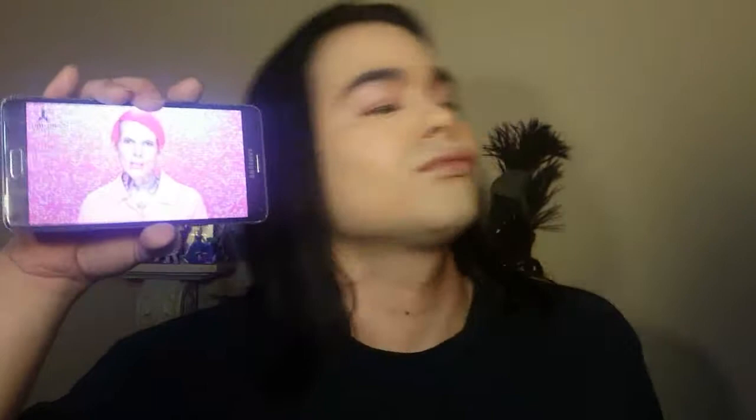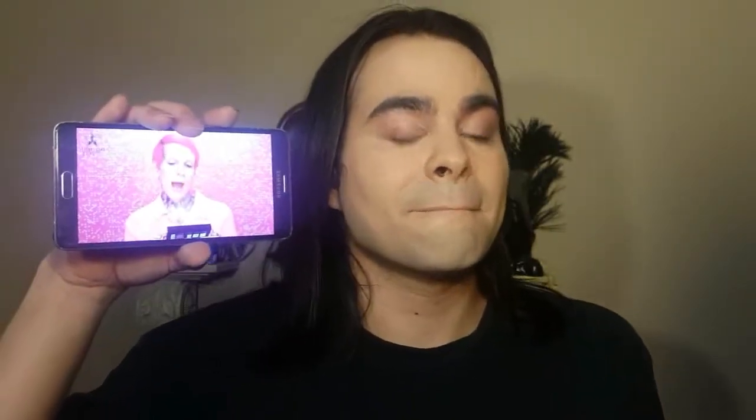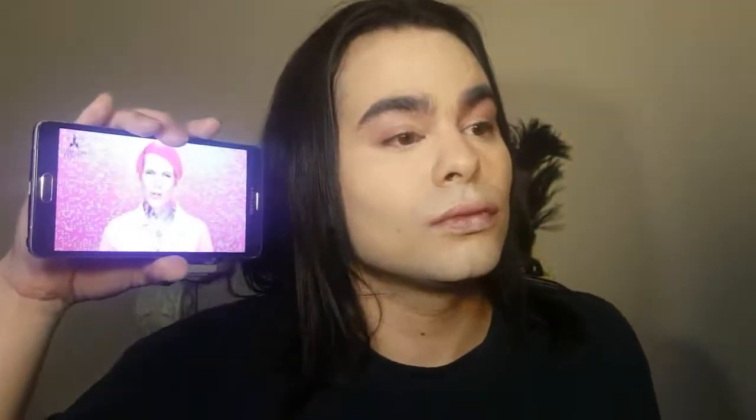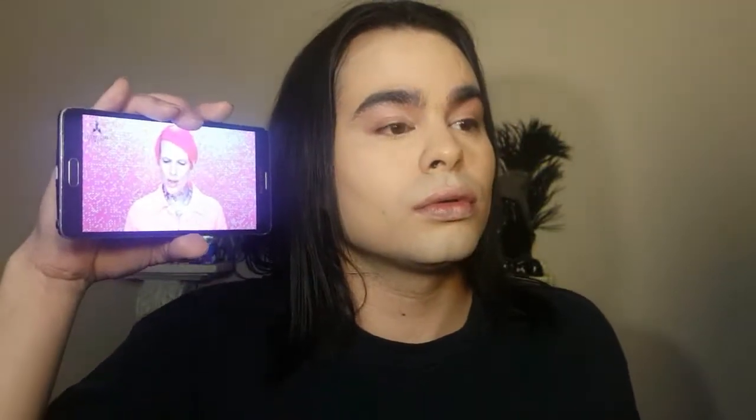Now, there really wasn't a lot of highlight and contour kits at the drugstore. I did find this really dope one from Maybelline. It's called the Master Contour Palette. There's 3 shades. It's contour, blush, and highlight. I think that contour color is perfect for my skin tone, so we're going to try that today.